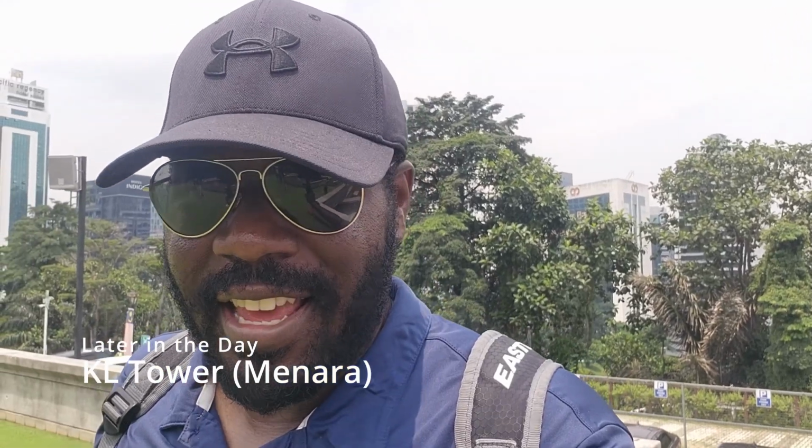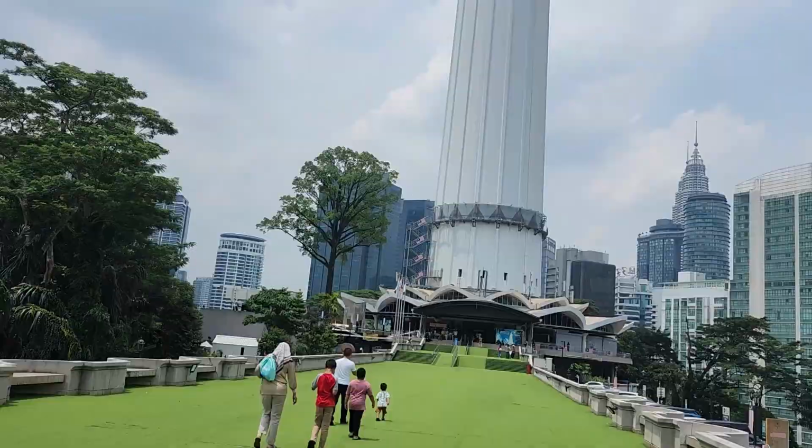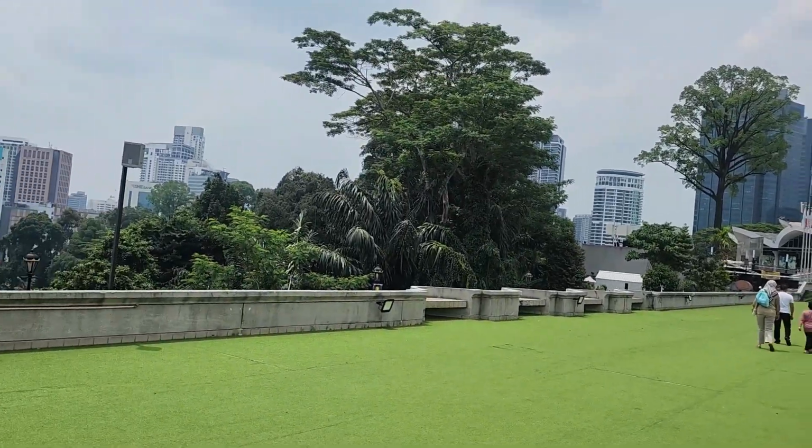Okay, so I did end up coming up to the Menara Tower, and just like I anticipated, yeah, we got the tower. Okay, we're here. It's a little fake green space. But really, of course, the attraction here is taking the elevator all the way up to the top. But since we did that already this morning in the Petronas Towers, going up the observation deck, I'm really not up to doing this one as well, especially for this particular price point. So yeah, I just came up here just to take a look at it. Now, that's it. On to the rest of the show.